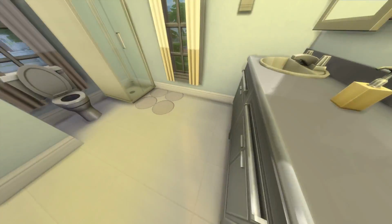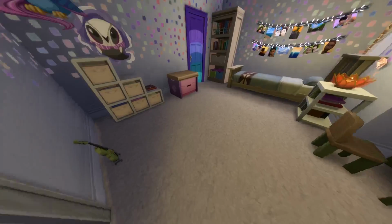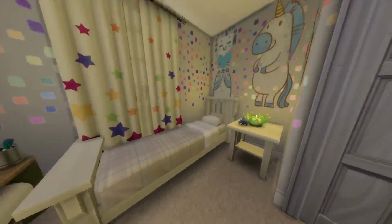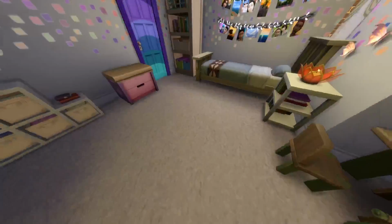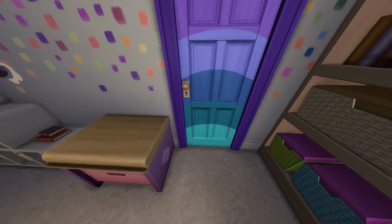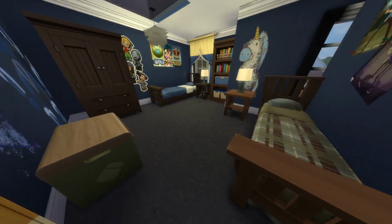And here is a shared bathroom, so you've got the teenage girls on that side, and then over here you have the kid girls, which I love this room. This is so adorable. So much space for activities. Do you guys know that reference? Are you guys too young for that? Step Brothers? No? Oh, okay.